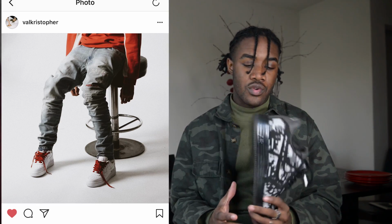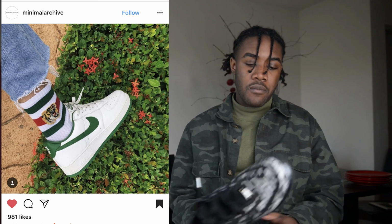If you're wearing shorts, which I highly doubt in the fall, but if you are, I'd probably have a longer tube sock and just bunch it up so it looks more natural. But I'll throw a couple of outfits up so you guys can see how that looks.